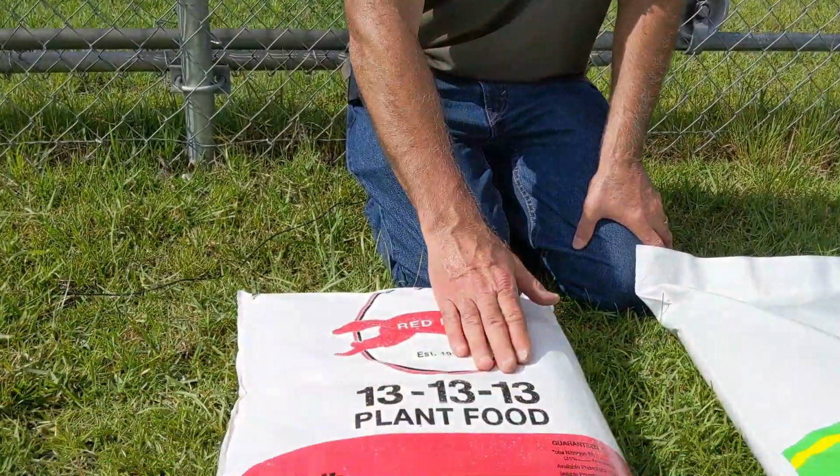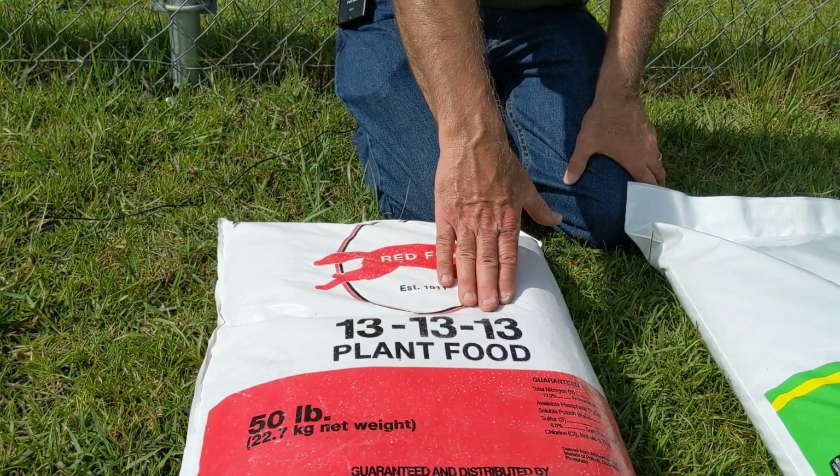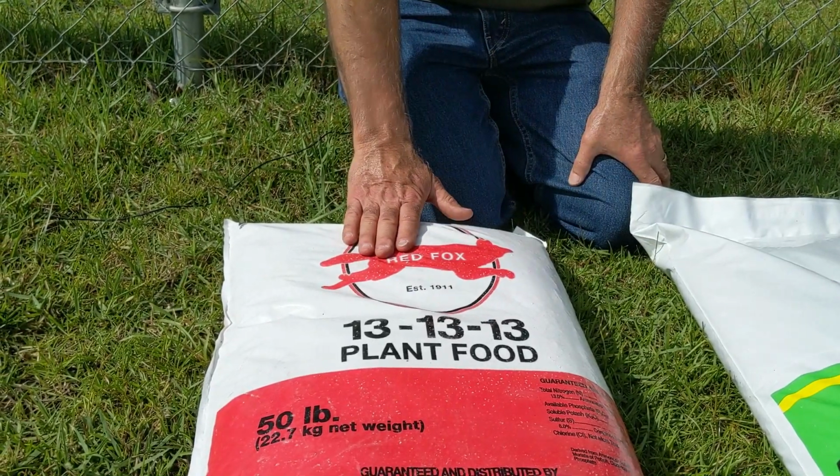So if you're going to fertilize your lawn, and your soil is low on phosphorus and potassium, you want to use a fertilizer like this that has equal amounts of nitrogen, phosphorus, and potassium in the bag.